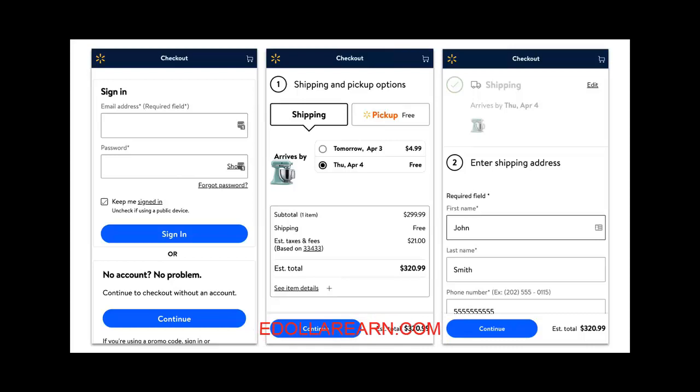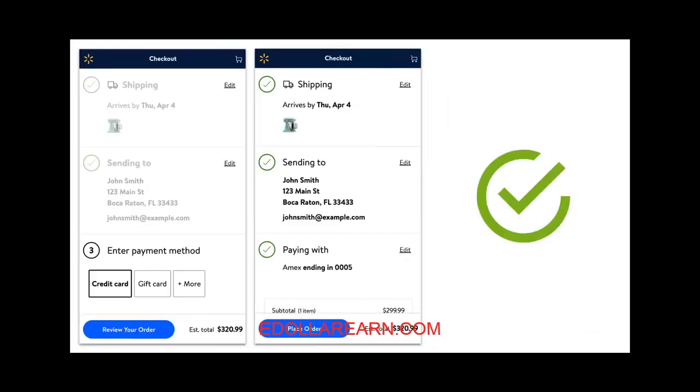Next is the shipping info page. Here you can see the options are easy to understand and easy to select. After I choose my shipping option, I enter my shipping address. The form fields are large and clearly labeled. Then I'm taken to the payment info tab, where I have just a few options. When I select credit card, I can enter that info.